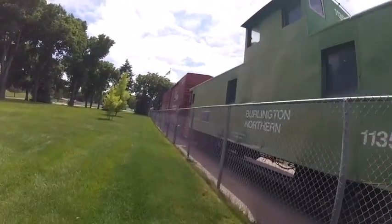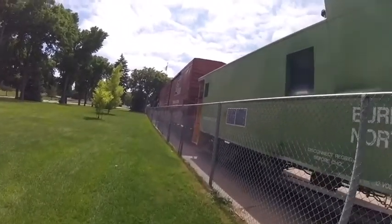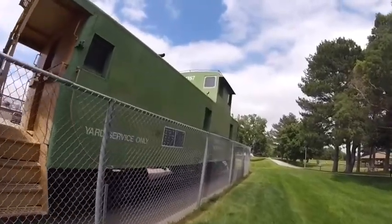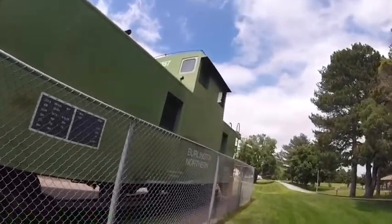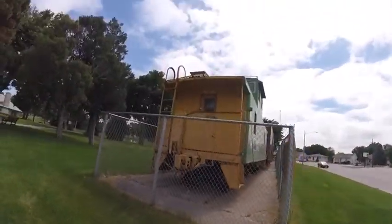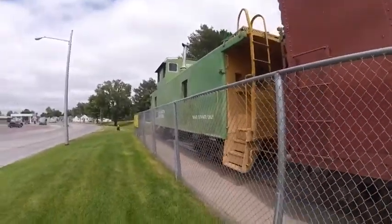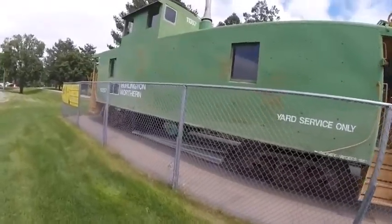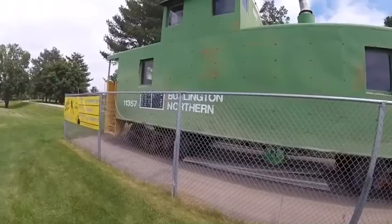Burlington Northern 11357 was built perhaps in the 1960s and is an off-center cupola caboose. This caboose was originally built for the Northern Pacific Railroad as Northern Pacific 10024 and was used behind freight trains on the Northern Pacific Railroad as the train crew's office many years ago.